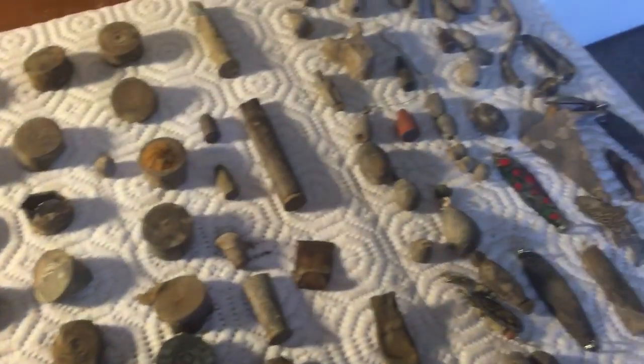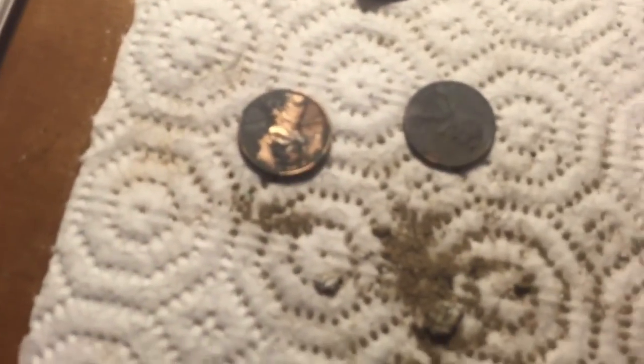Some of these lures I found though, like that one and those, all these little fish lures. My dad's friend who's like 60, he said he used those as a kid. So they definitely have some age to them. So that's cool. The only coins I found were the two 1974 and 1978 copper pennies. But look at how shiny that one is. I think the clay preserved those pennies. So if I ever found a wheat cent in there, it'd be preserved.